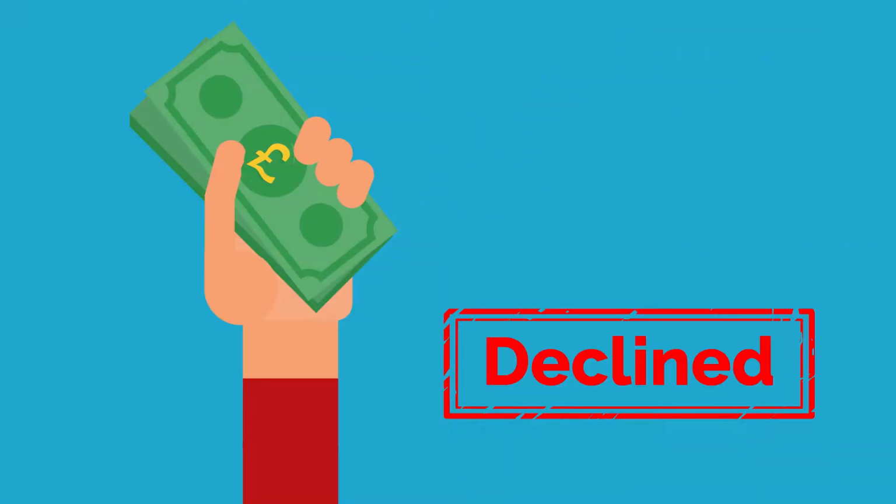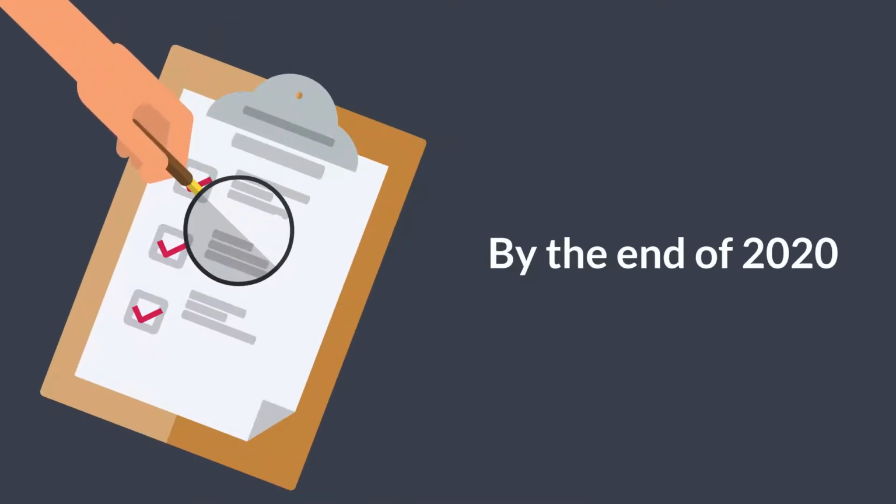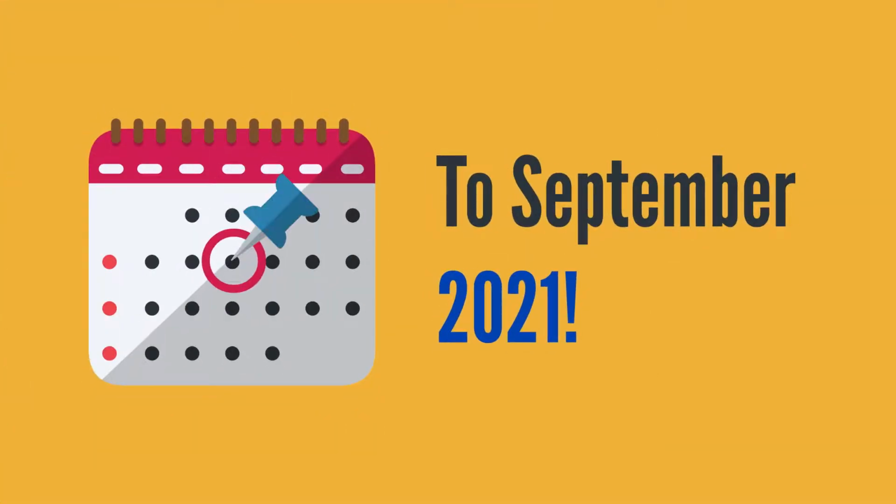Banks will start declining payments that require SCA but don't meet the criteria listed below by the end of 2020, while in the UK this has been extended to September 2021.